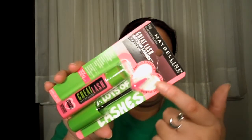Next thing I got was a mascara. I've heard a lot about this brand and this line in particular, but when I saw this one, I thought I would give it a try. And this is the Maybelline Great Lash, Lots of Lashes. It has this really cute little cone-shaped brush or whatever.